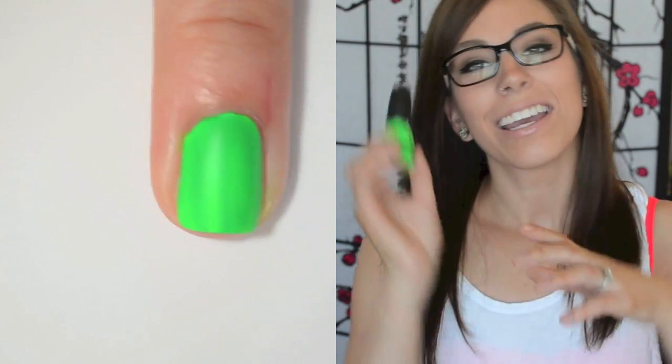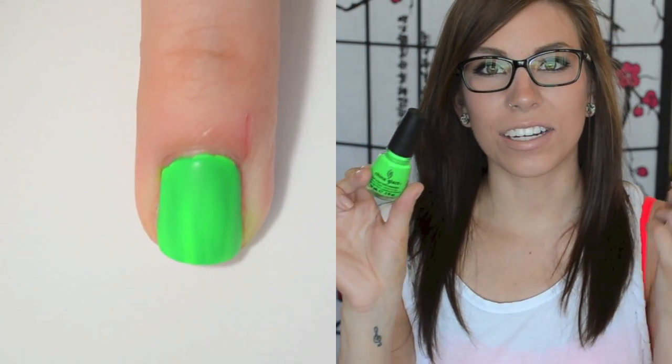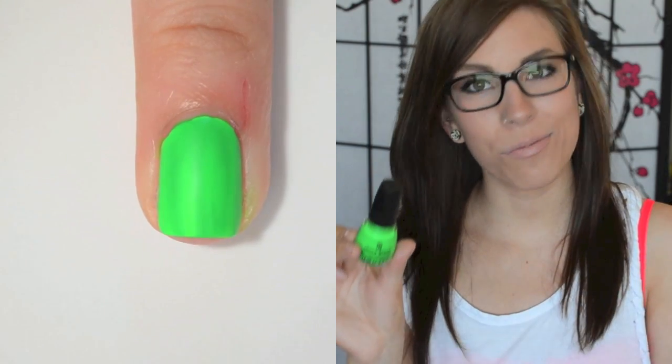So moving on to my greens, they're all also from China Glaze. This is Kiwi Culotta, and it is another neon that needs to go over a white to be as bright as in the bottle and to avoid multiple coats. This also dries matte, but it's a gorgeous, awesome neon green. I don't wear this as often. Neon greens and neon oranges don't appeal to me as much as the pinks and the yellows do, but I did include this because I'm not the only one watching this. So yeah, this is Kiwi Culotta from China Glaze.